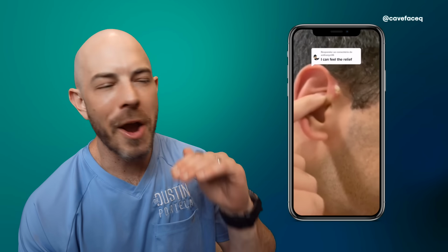A big cyst right on top of the ear cartilage. Careful here because if you get an infection, it can spread, and that shot like a geyser. Holy cow. Clean that up.